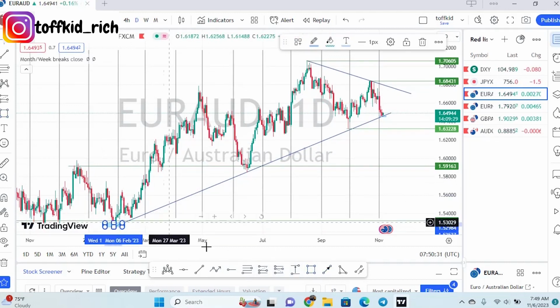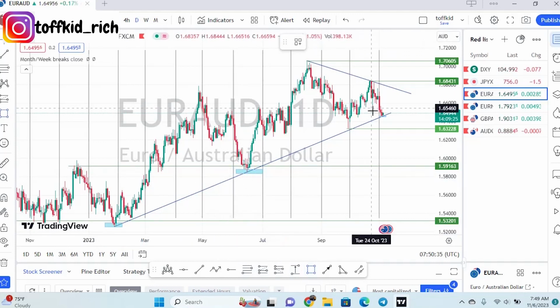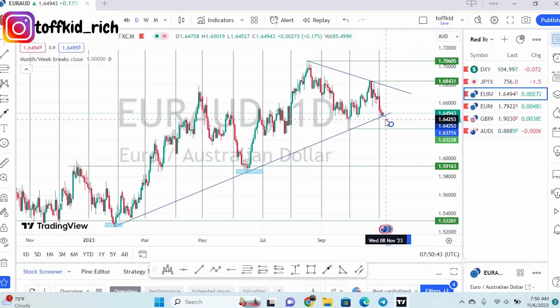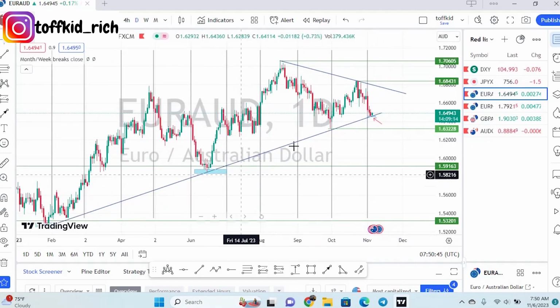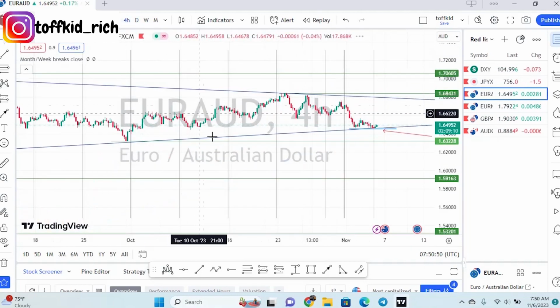Here is the first touch, and I have a second touch also here, and I have a third touch also right around this level right here. And if you have not watched my trend line video, you have to go watch it. Here is the third touch of the trend line, and now let's move on to the 4-hour time frame.